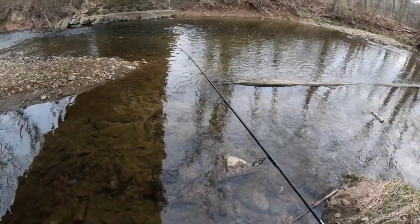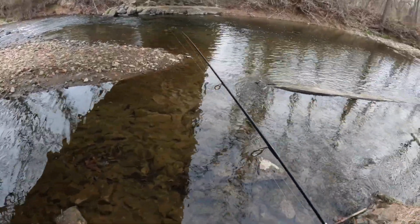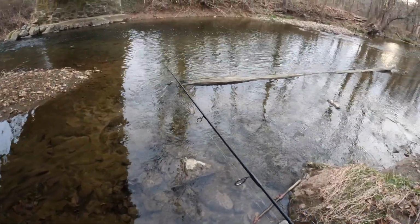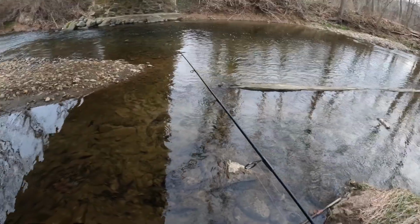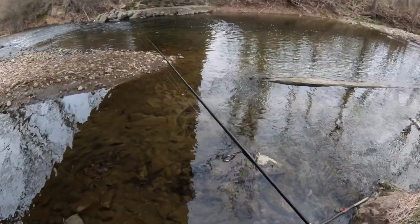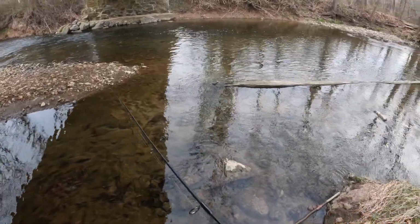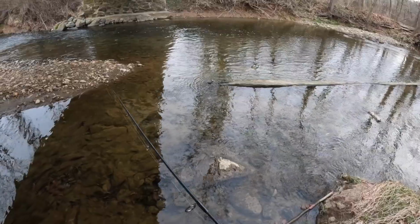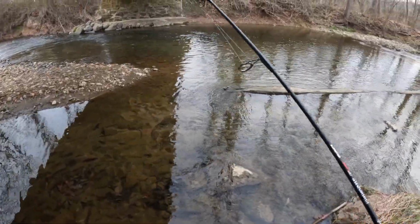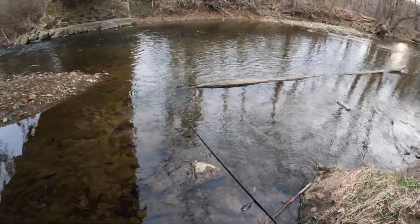Today is March 16th of 2023. It's been a while since my last outing, but I am almost wrapping up my spring break here, unfortunately. So while the weather is somewhat decent, I decided to get out and do a little bit of exploring. This is a section of a creek that I have never fished before. It's a delayed harvest trout stream, I can tell you that much. So we're going to be using artificial lures only. Live bait is not allowed to be used here, so just artificials.